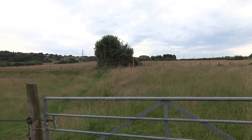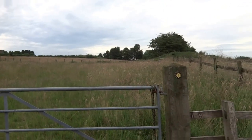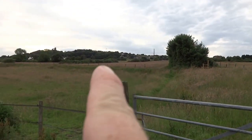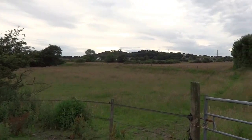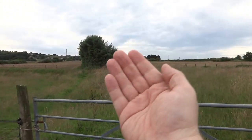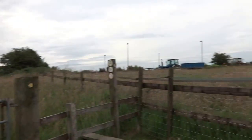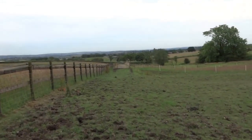Okay, so I've climbed over the stile. I'm able to start filming again there. So there's the later Mow Cop Tramroad going off there, and there's the way that we've come. So we're on the track bed now, and let's carry on this way.